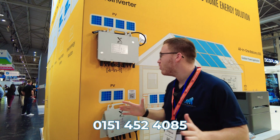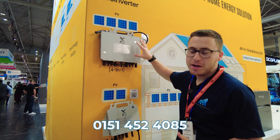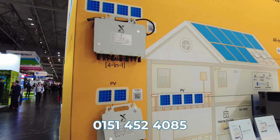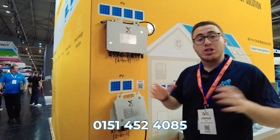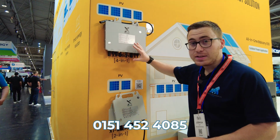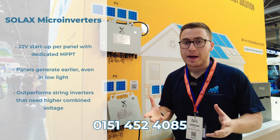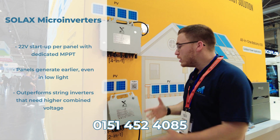We've just come over to the Solax stand here at Solar Storage. We're looking today at these microinverters. This microinverter can have up to 2 panels on it. This one can have up to 4 panels. The startup voltage for both of these is 22 volts, which means you don't need to have a large panel or a particularly high wattage panel to get them working.